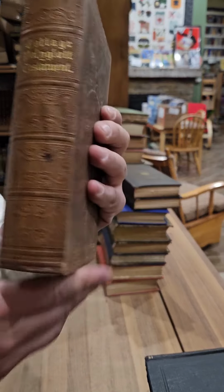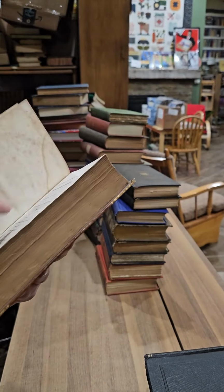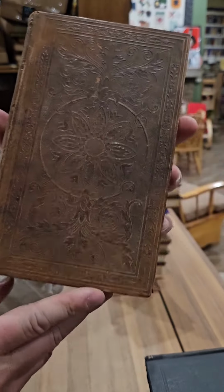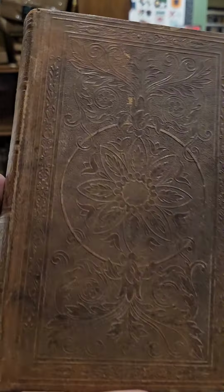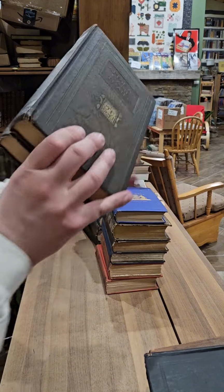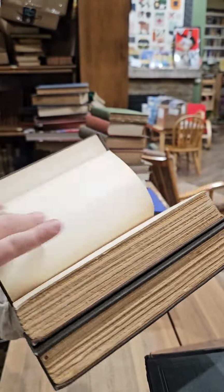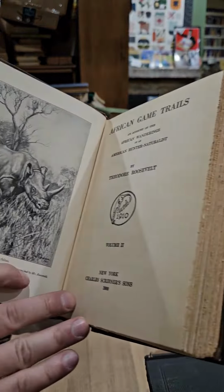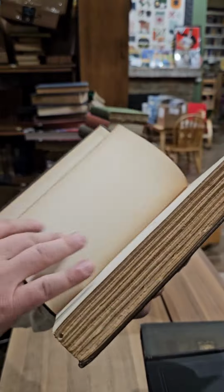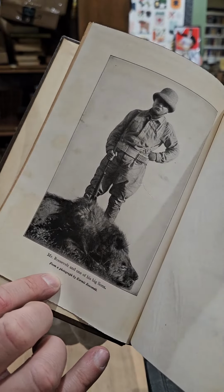Have another really nice Bible. Nice lighter leather on that one. 1846. Again, really nice condition. Kind of a neat design on that one. We have a 2-volume set of African Game Trails by Teddy Roosevelt. Assume these are from the 1920s, 1922. Got the rhino there. Mr. Roosevelt and one of his lions.